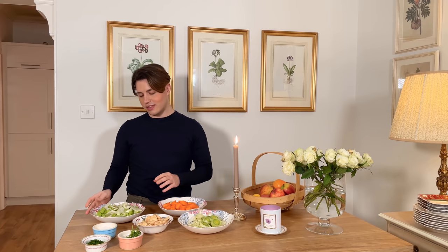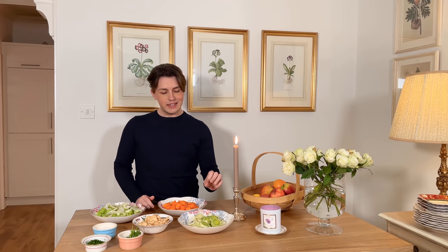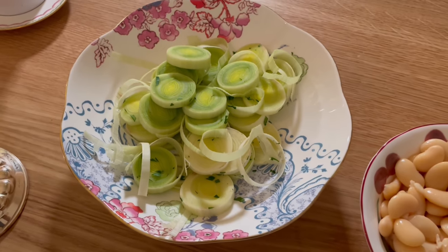The base of the broth is onion and celery. So we've got some of that. And then we've also got some leeks, which are one of my favorite things to cook. I just love that when you start to fry them in a little bit of olive oil, they really come to life and really make a dish sing.